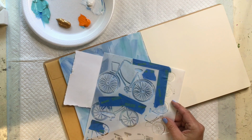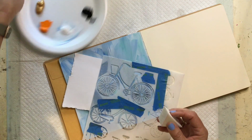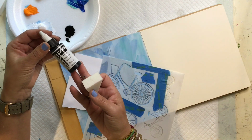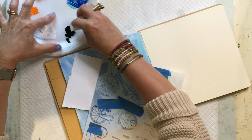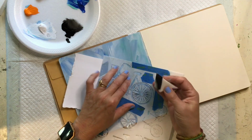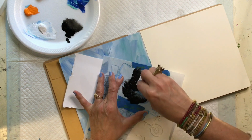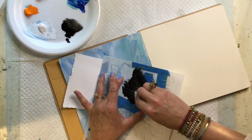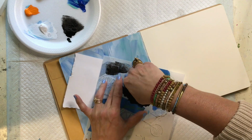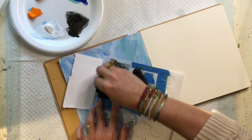Now I'm using the Bicycle 55 stencil from Shawn. You can see I've got that white piece of paper. It's actually taped to the stencil, and I've got some other parts of the stencil taped off, and that's because I don't want my haphazardness of stamping to accidentally get this high flow acrylic onto the other parts of my journal. I'm stamping a high flow carbon black from Golden on the page.